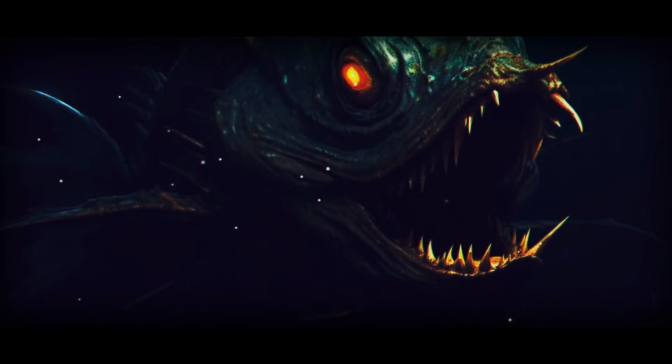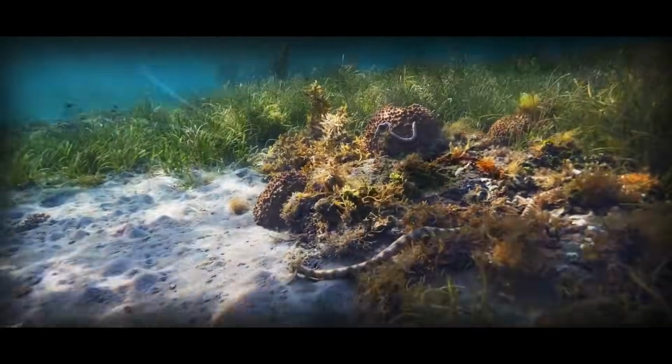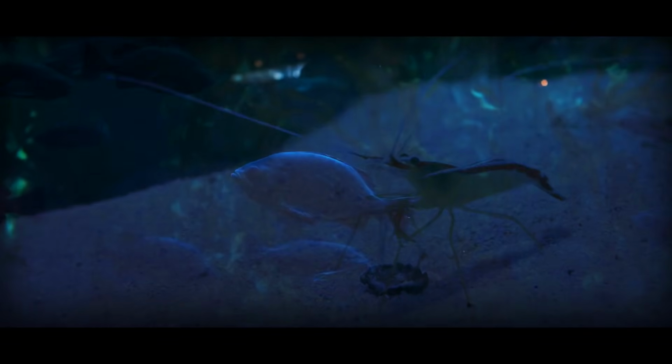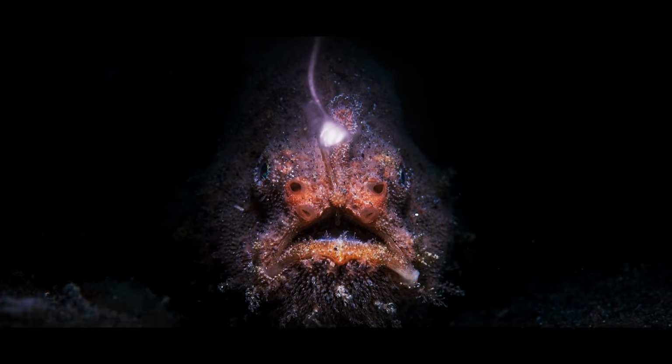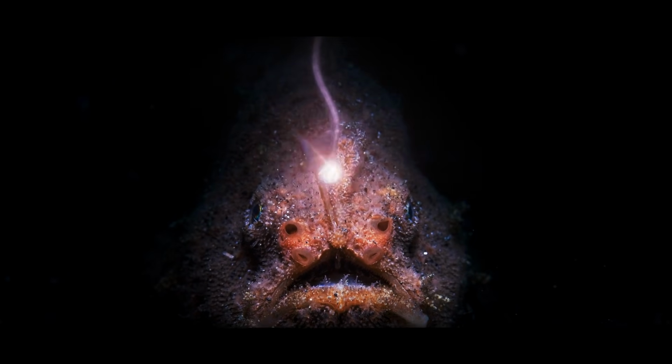Deep-sea anglerfish eat whatever they can find. Species that live in more shallow water aren't picky either, and can eat anything from shrimp to snails and small fish. Only female anglerfish have the cool fishing rod feature though. So what about their males?